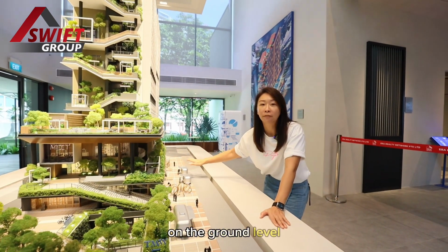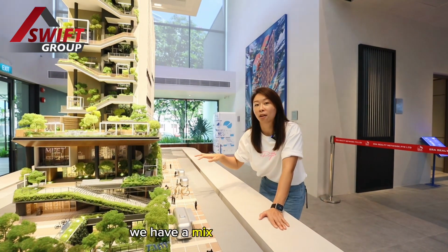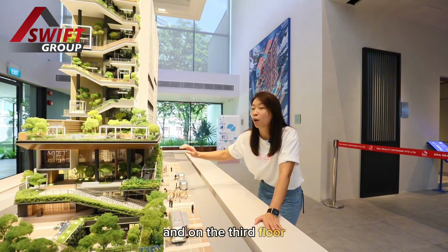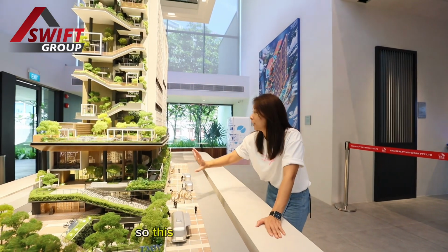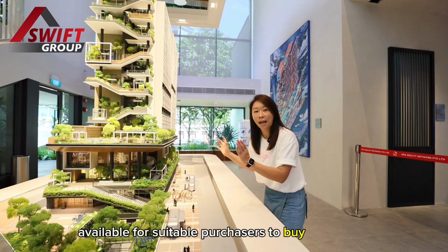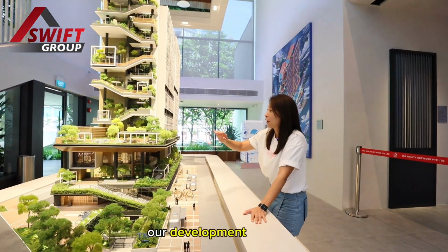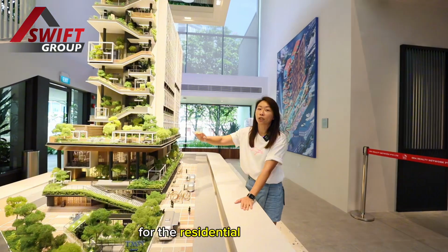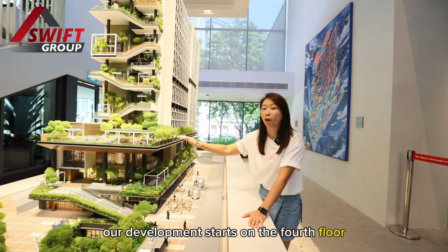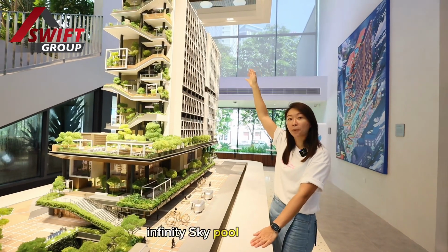On the ground level, we've got 4 units of F&B. On the second level, we have a mix of F&B and retail, and on the 3rd floor, we have retail only. So this makes up 1 strata lot available for suitable purchasers to buy as a whole. They're not available for individual purchase. For the residential component, our development starts on the 4th floor all the way to the 20th floor, and we have an infinity sky view on the top.